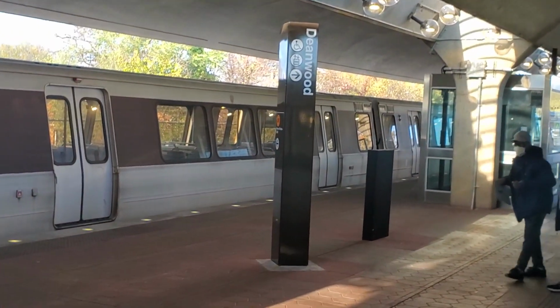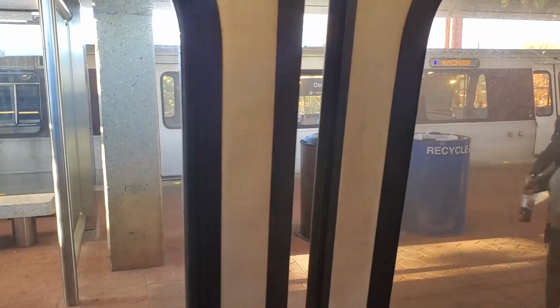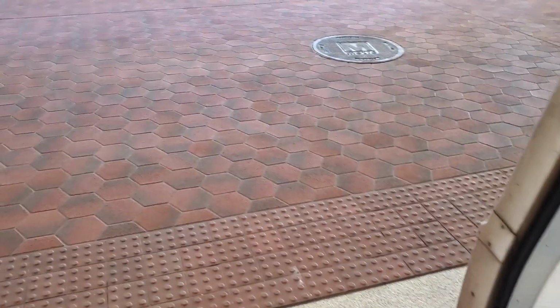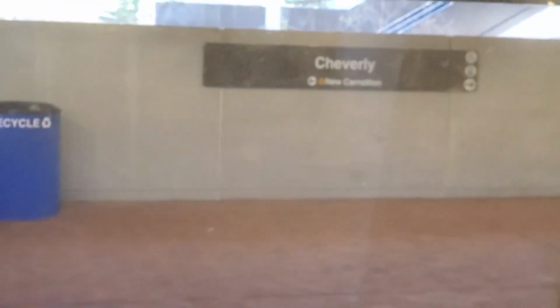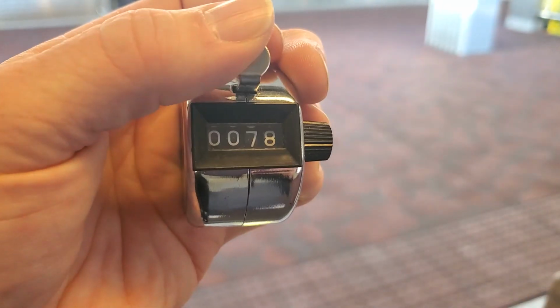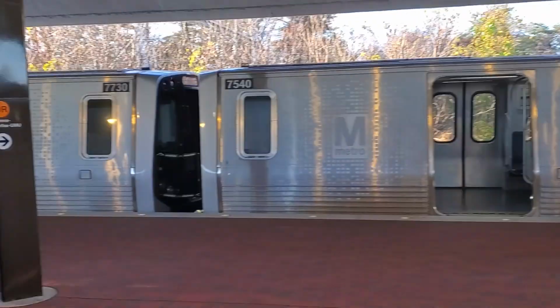Doors opening. Step back. Deanwood, station 76. Step back to allow the doors to close. Cheverly, station 77. Landover, station 78. Step back. Doors closing.